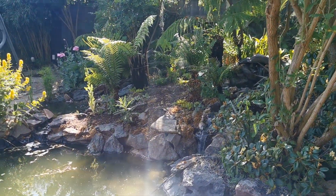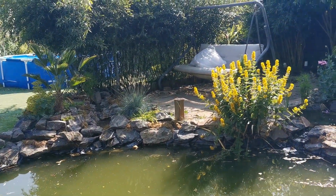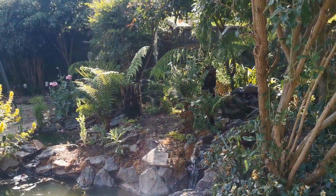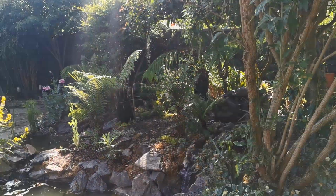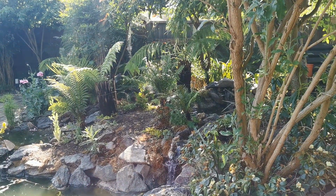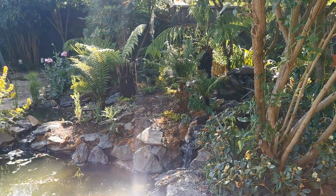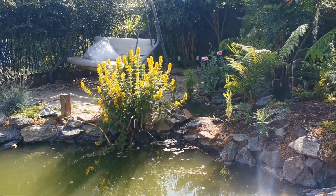In today's video we're just going to be doing part 1 of our June tour. We're going to take a look in depth at the jungle area of the garden, or the area we're trying to make look and appear like a jungle, so more densely planted. You can see we've got quite a few of the tree ferns in there. Added a few more plants since last time.